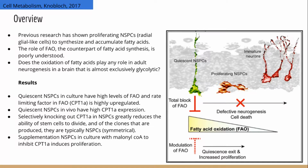Next, they used a very fancy tamoxifen inducible Cre-Lox system to delete CPT1A in only the NSPCs, and they observed that this greatly disrupts neurogenesis by not only reducing the number of clones, but also changing the outcome of those divisions. So instead of producing neurons, many of the NSPCs were dividing symmetrically to regenerate more stem cells.